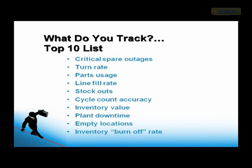Another item that I track very often is turn rate. When I talk about turn rate, I'm talking about how many times you burn through your inventory dollars as a factor of usage. In fact, the equation for that is total issues divided by on-hand inventory dollars. And then you might check turns by items, or you might do turns by inventory. The next item that we look at is parts usage: how often you use a part or how often you issue a part.